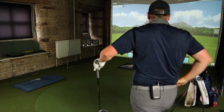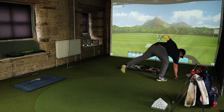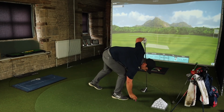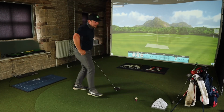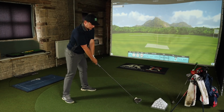It's not reading the spin, which could be down to the size of the ball, in fairness. Obviously it is a lot smaller, so it's picking up odd shots. Like I said, it is marked up. Right, last one. Try and get a 260 out of it if we can.